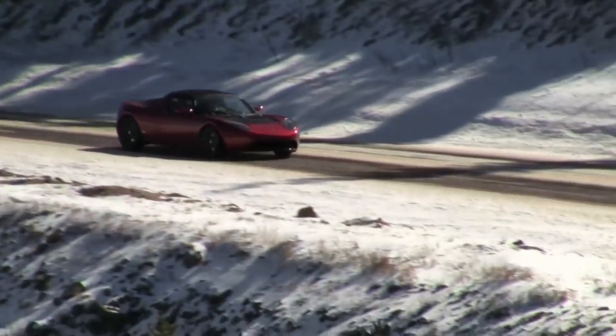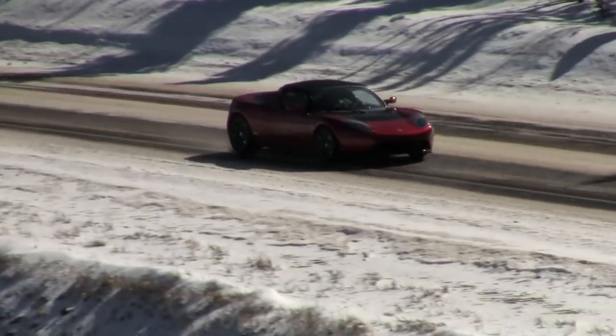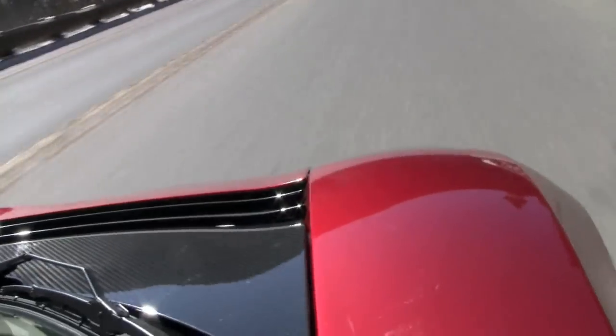Anyway, as you recall, I got to drive this not too long ago, and this is the first affordable all-electric car that you can buy today. But we got a chance to drive the Tesla Roadster S in this video clip you're about to see. Here I am with Nathan, and we've just picked up the Tesla. We're going to take it to Estes Park through the canyon and see how the car drives.